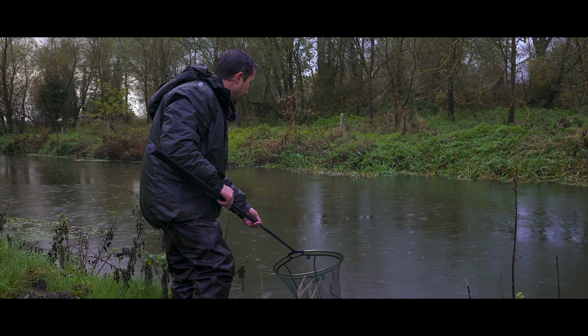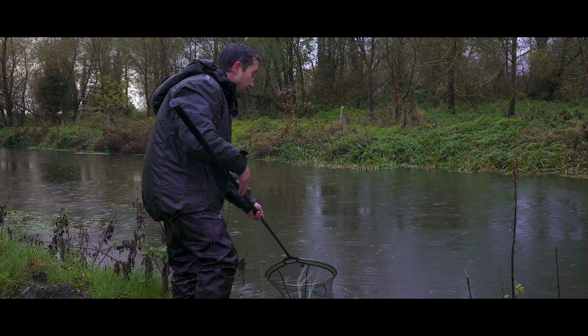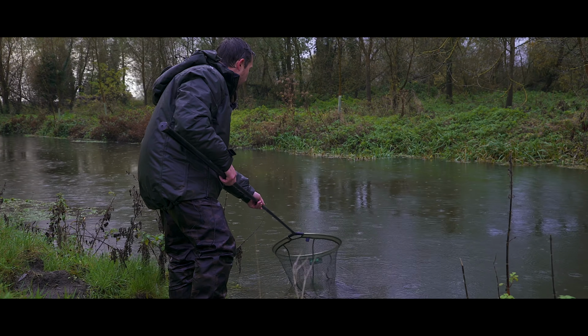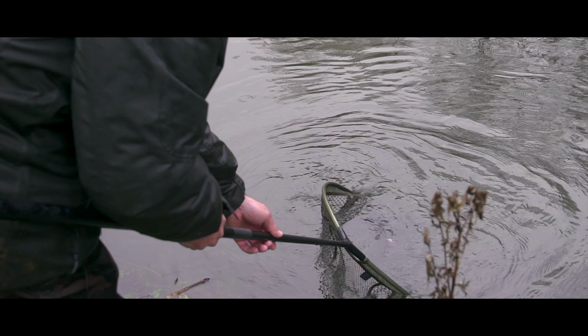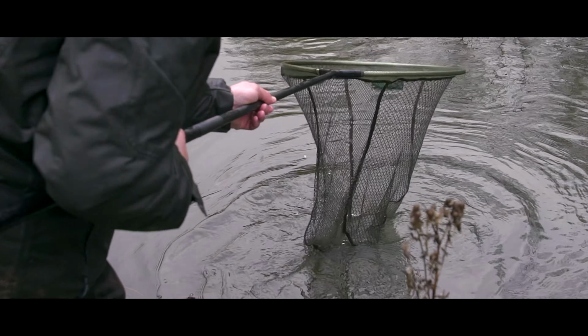All I'm doing again is letting him recover. We've brought him upstream a little bit, pointing him into the flow, let him just get his oxygen back, and we can let him go. So he's nice and strong. There he goes.